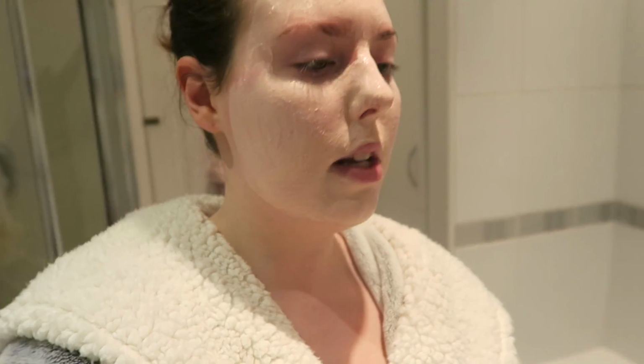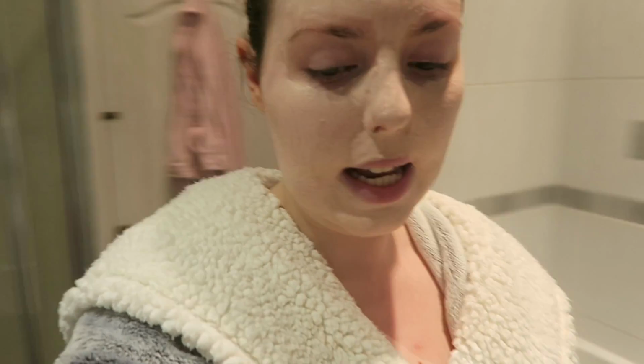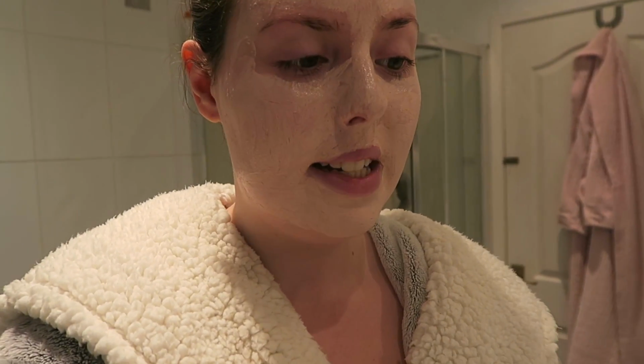I used one of the face masks I normally use, which is the Origins Original Skin Retexturizing Mask with rose clay. It's quite expensive, but it's really good. I like it. This is a bath one I'm going to use. I don't know what it's called. It's a Lush one. I got it in the Christmas sale. I'm really running out of Lush stuff now. I need to get some more.